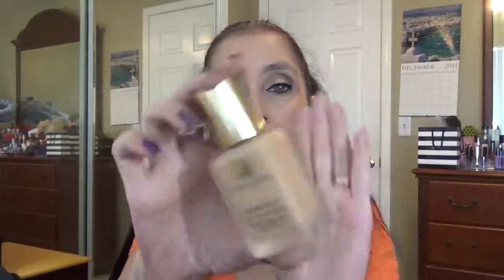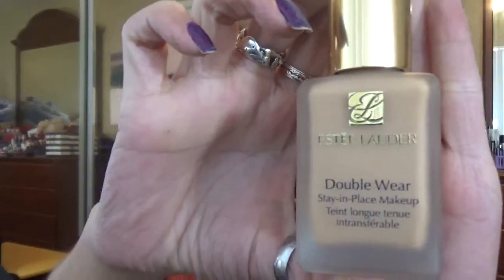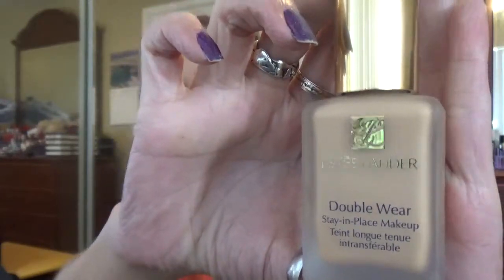So that's it. That's what the foundation looks like. I love it. I absolutely love this foundation. I cannot tell you enough how much I am just in love with this stuff. So, like I said, it is the Estee Lauder Double Wear Stay in Place Makeup. And they say it's sweat proof, waterproof. They mean that. It is a true fact. Love it. I highly recommend it.